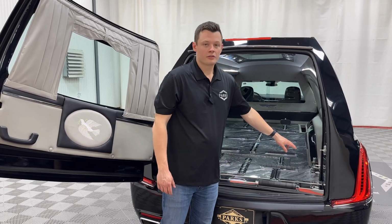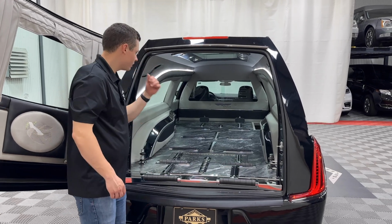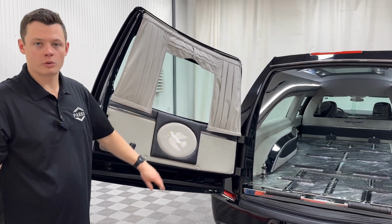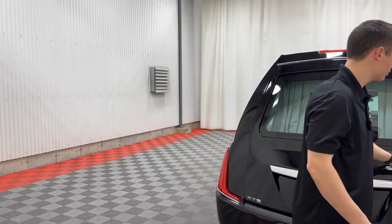Quick adjust bier pins off to the right. You do get casket guide pins as well. These help protect those wheel boxes with the casket handles. This embroidery pattern here, you can get this swapped out for your funeral home name as well. That still is going on through Eagle Coach.